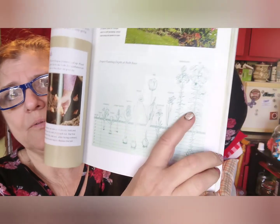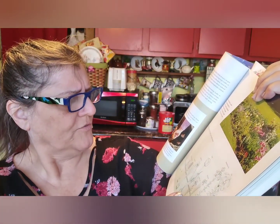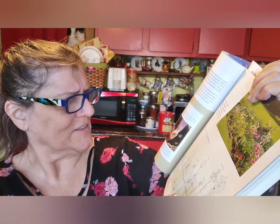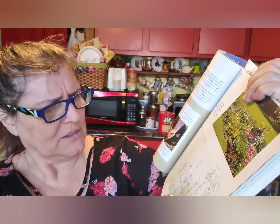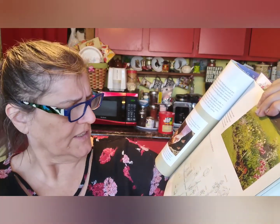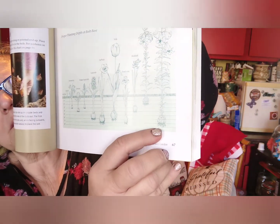And then it's got the different ones, what are they called? Crocus and stuff, they're only 4. Grape hyacinths are 3. Snowdrops are 3. The deepest one, it looks like, is a lily. Not a daylily, but a lily. And they're almost 8. So they have a lot of that. And I planted daylilies. So it gives you the different kinds they have.